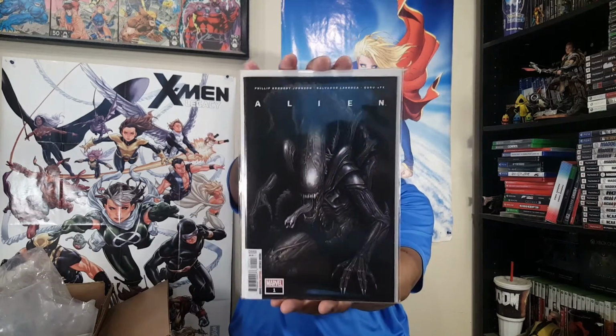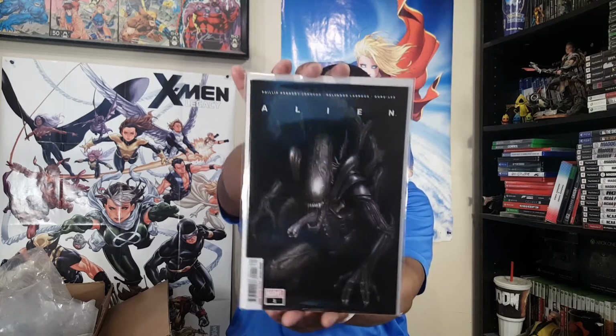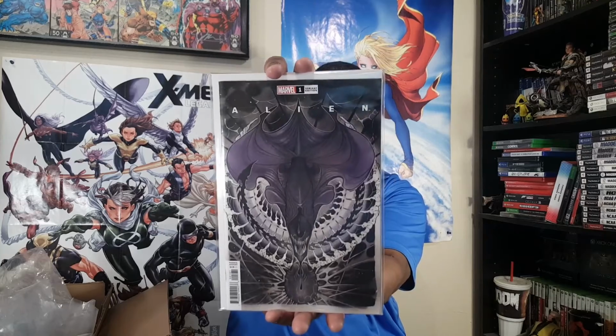And this next one is going to be interesting because part of it was just my interest in and love for the franchise, but I've already been burned by this franchise in comic form before. But I'm like, all right, you know what, we'll do it anyway. So In-Hyuk Lee variant, actually just a standard cover for Alien #1, here we go. And then I got the Peach Momoko cover as well.